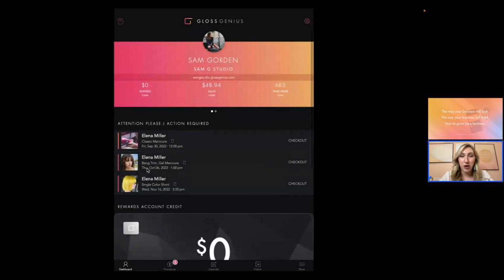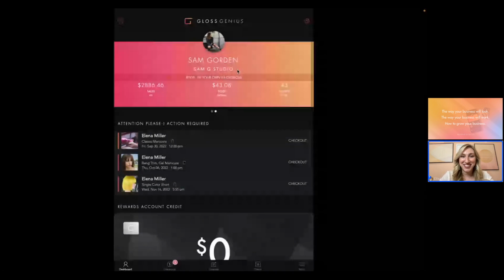Have no fear, you can also get more detailed statistics in your analytics section, as well as the reports feature in GlossGenius, as both of these are also included in the subscription. You don't have to pay any extra. You can slide to the left here to get some additional statistics, and a motivational quote that rotates here.